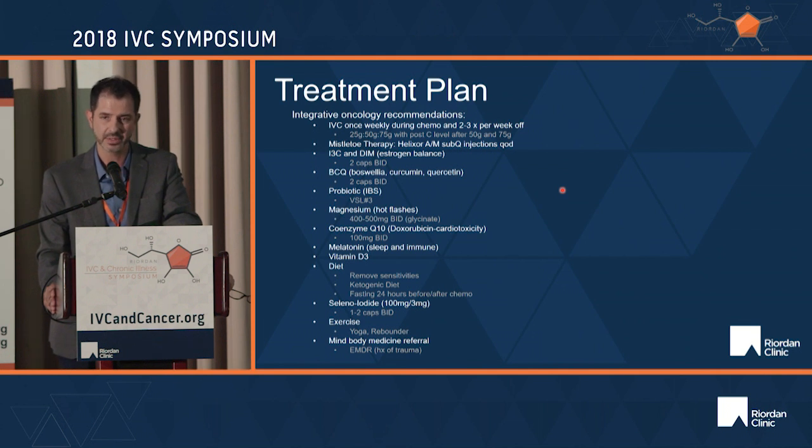And so we also with this lady had her doing fasting before and after her chemos, which I do with all my breast cancer patients, and I do with a lot of my other tumor types as well. Specifically with breast cancer, the evidence is really mounting up that you can decrease a lot of the inflammation caused by the chemotherapy by having patients fast. This puts their cells into more of a protective state, and the cancer cells are incapable of making that switch. Put her on iodide, selenoiodide, to help with the reverse T3, get that down a little bit, Hashimoto's.